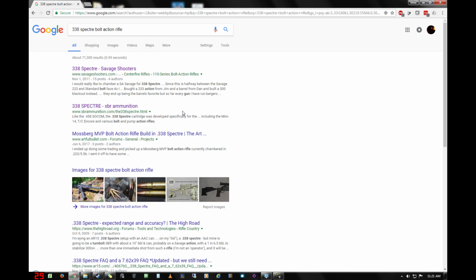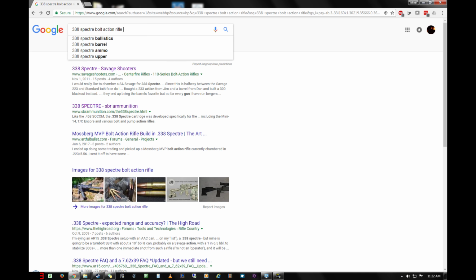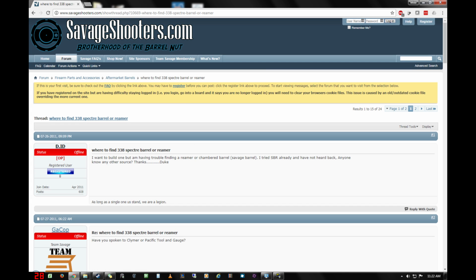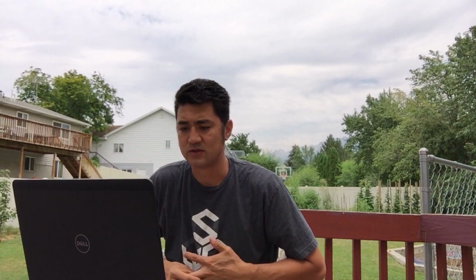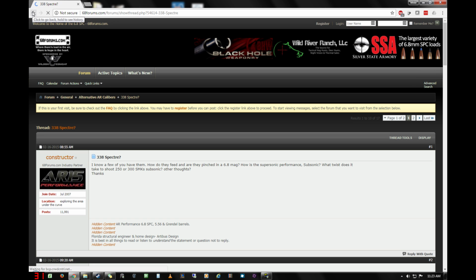So I went to Google, 338 Spectre bolt action rifle for sale. And I get a whole lot of nothing. I came across Savage Shooters, somebody wants the reamer or barrel. Can't find it. Another one on Savage Shooters forums. Can't find a barrel or a reamer. The 6.8 forums. No one can find a barrel or a reamer. And I just kind of figured I was out of luck with this one.